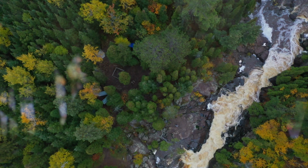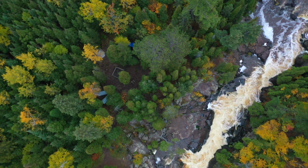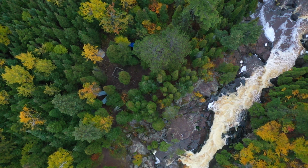But this is a nice sight. If you're looking for something quieter, the North Beaver River site is quieter because it doesn't have the rapids, but you can't beat the view. It's good.